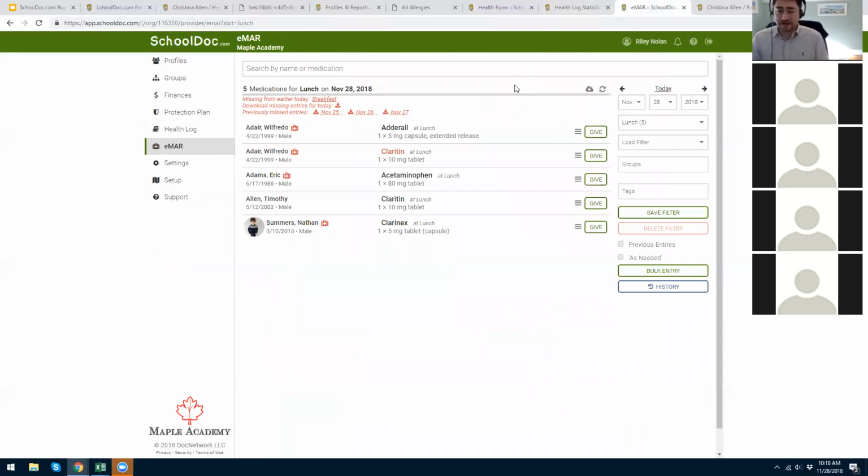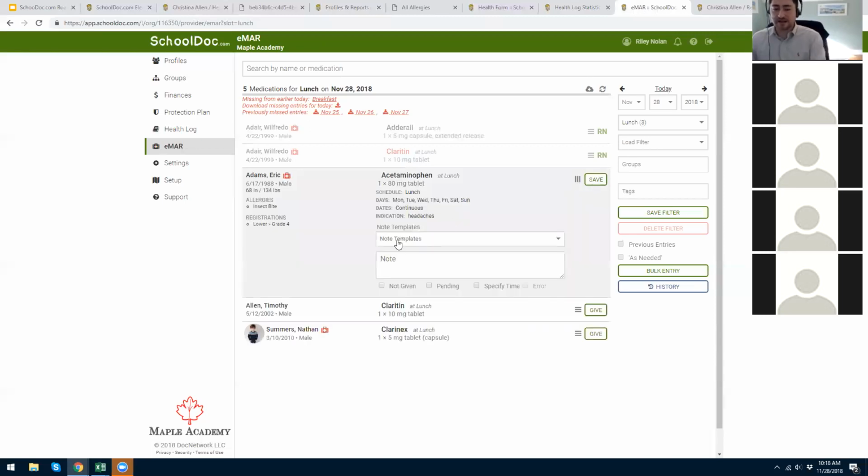And then to touch on medications. So if you're giving a lot of medications at school, the EMAR is really going to be helpful. This is our electronic medication administration record. And I'm logged in here near lunchtime, and it's just showing me my 5 lunchtime medications that I need to give. So your staff can simply go down the list and click to give medications. It's stamping with my initials here, but it would be customized for each of your staff members, just an example of that audit trail.